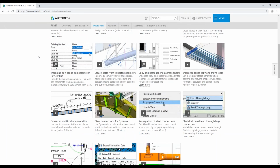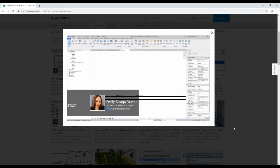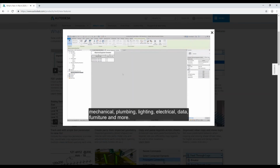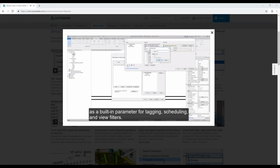Let's start with tag, schedule, view, and elevation. With this new feature, you're now able to tag, schedule, and utilize view filters for the elevation from level parameter associated with a variety of elements and categories commonly used for MEP, such as mechanical, plumbing, lighting, electrical, data, furniture, and more. With this enhancement, elevation from level is available as a built-in parameter for tagging, scheduling, and view filters.